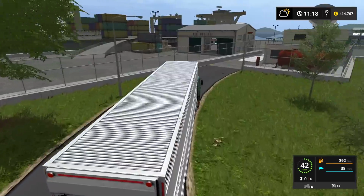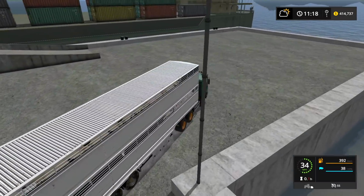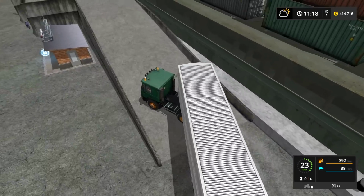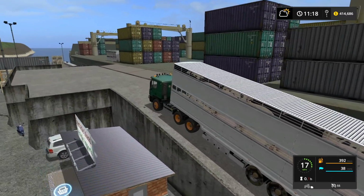Let's do a Grand Theft Auto reference for Farming Simulator. What is wrong with me? Oh, yay, yay. I'm sorry. I'm so sorry. I'm not. That was a... Oh, gosh. Come on, little babies. Yeah, honk honk.